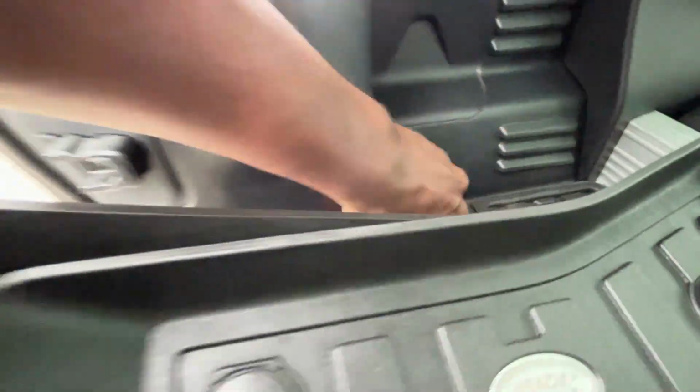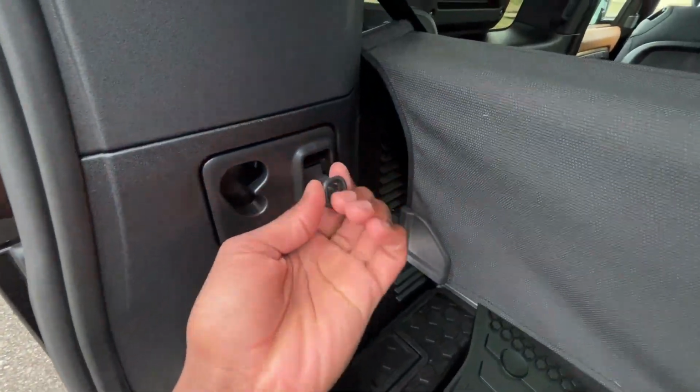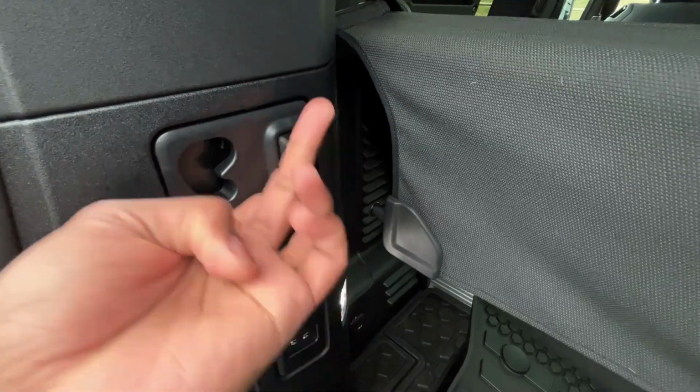And then back here, 12 volt. Then we can hang bags back here if we don't want them all over the place while we're going off-road.